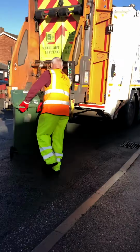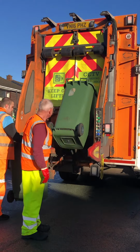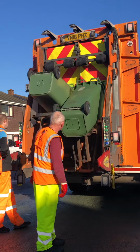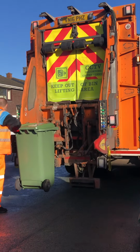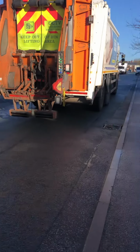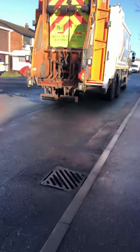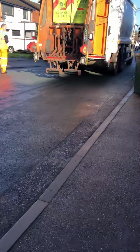Been busy. Yeah. Oh, new dust curtains. That's nice. I like those new shiny dust curtains. They are nice. Sounds quite strange. I reckon it's getting full, because I've done black bins, so.